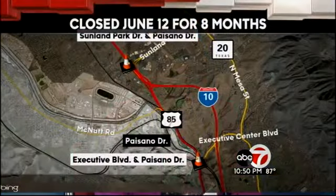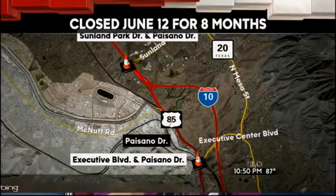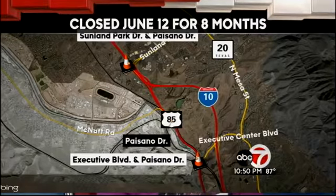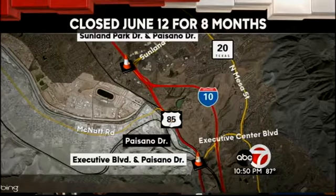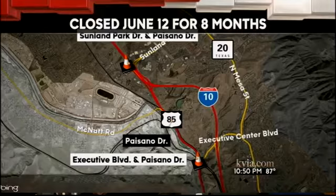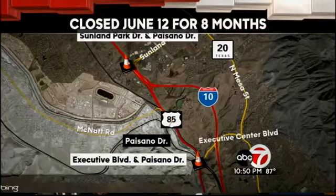Before we get back to our conversation, though, we've got a traffic alert that you need to know about starting next week. Starting Sunday, June 12th, Paisano will be completely shut down from Sunland Park Drive to Executive Center for the next 8 months. This closure is so crews can finish the road construction necessary for the Border West Expressway. The only way to get around this will be to use Mesa or Constitution Drive, and detour signs are going to be in place. Again, that complete closure is going to be lasting for 8 months.